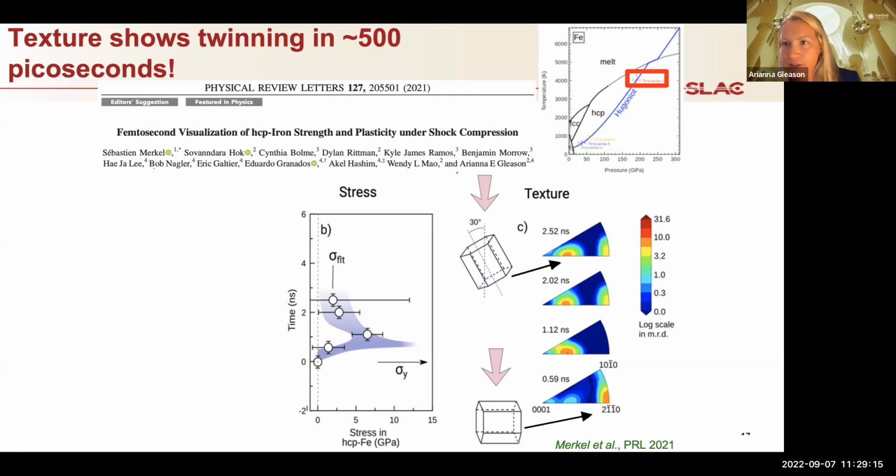And each diffraction pattern was collected and analyzed using this MAUD software to reveal the pole figure sequence. And so if we come down here and we're looking at this panel C texture, I have each of these time stamped. At about 0.6 or so nanoseconds, the texture that we see is already phase transformed into the HCP structure. But we've got a little bit of material.